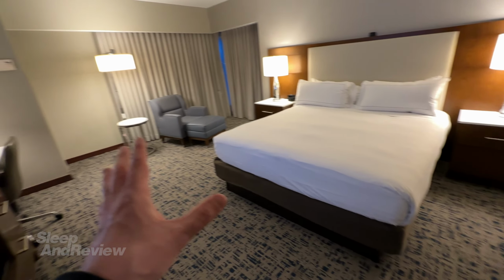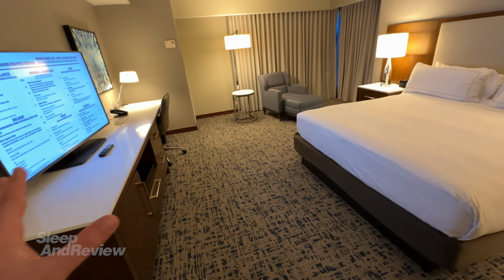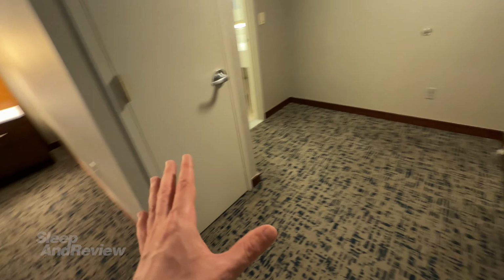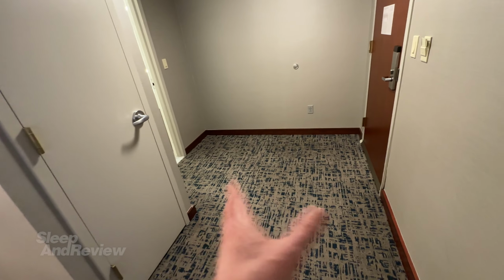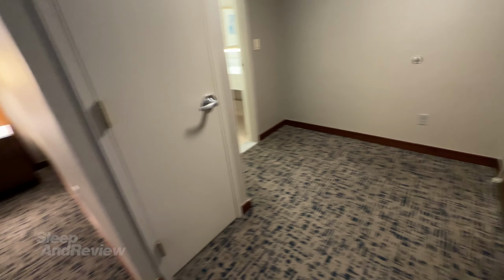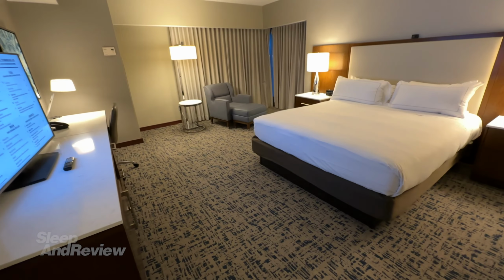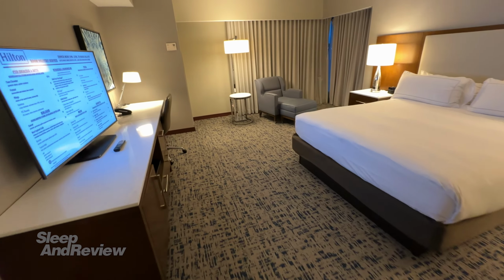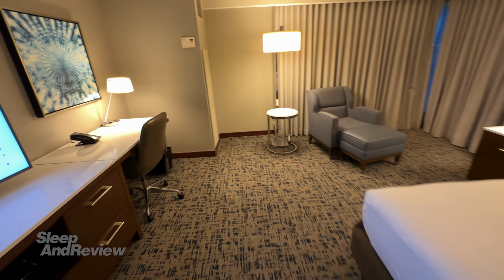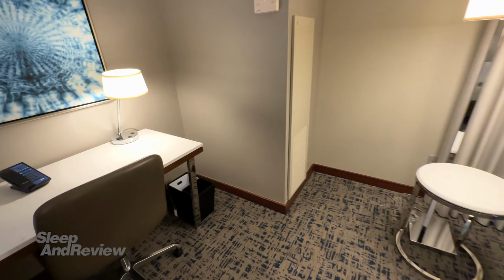One thing I'm noticing right away is how open this floor plan is. It's kind of a waste of space. It's almost like a suite. I mean, there's nothing going on there in the entryway. And then you come over here to the main room, which is huge. This would be a good room for two people, not just a solo traveler such as myself.